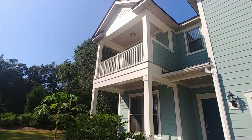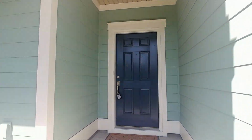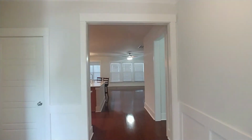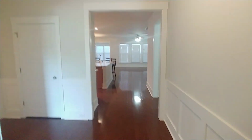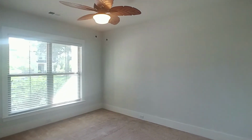75 Bright Court. This 4-bedroom, 3.5 bathroom gem on James Island. Let's go on in and take a look. Beautiful floors. Nice wide hallways. So immediately upon entry, we have our study right here to our left.